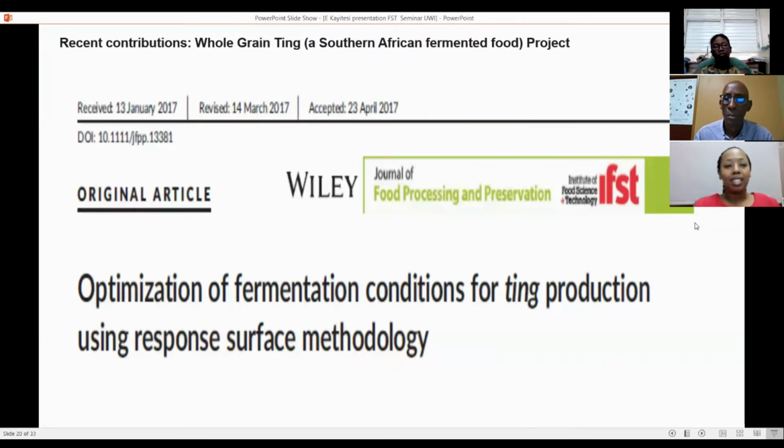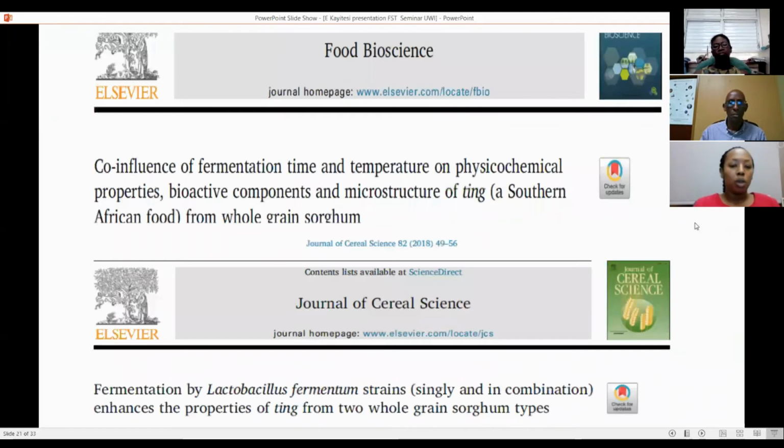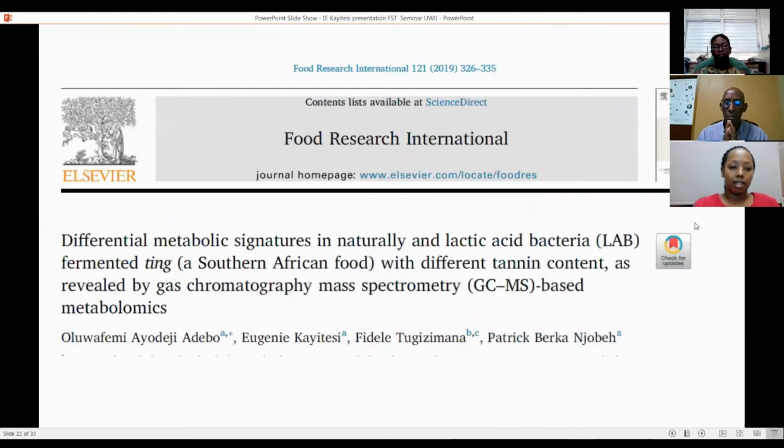It's very popular in South Africa, Botswana, Namibia, Zimbabwe, and in Lesotho. So it's known in those countries, but you rarely find it on the shelves in the supermarket. We also compared spontaneously fermented products and products that were fermented with specific strains and a combination of bacterial strains. So we're trying to figure out for this particular product which strain works better, what gives us better results in terms of nutrition, as well as bioactivity and sensory to an extent.